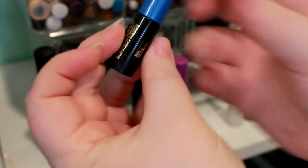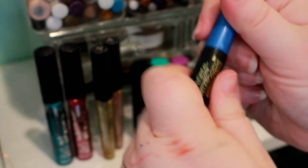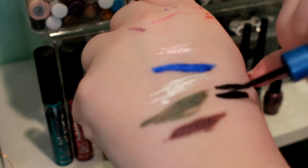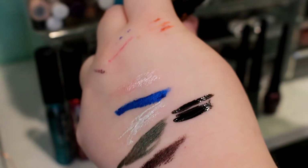And then one that I have that I think I'll pass along is a L'Oreal Paris Telescopic one. This one, I just didn't really care for it too much, and I don't really like felt tip brushes that much anymore, but it's still a good, decent eyeliner. So that one I think I might pass along to a friend.